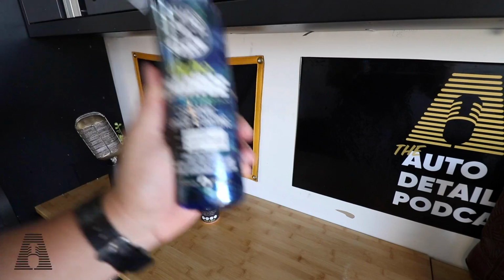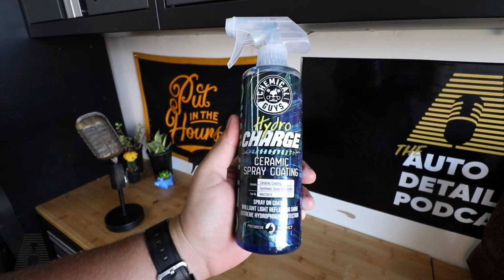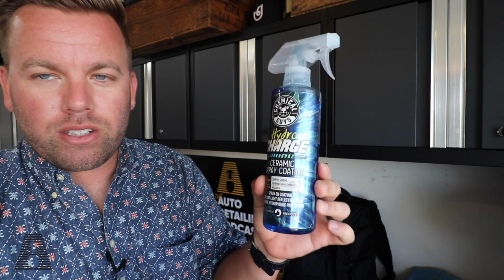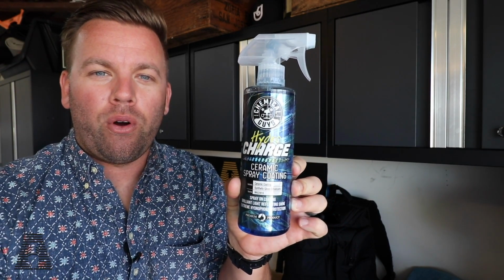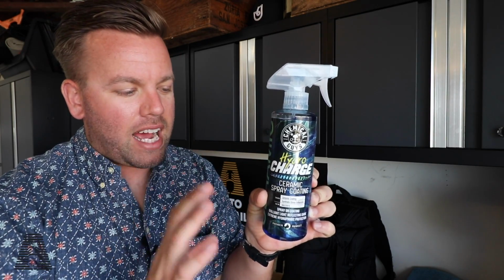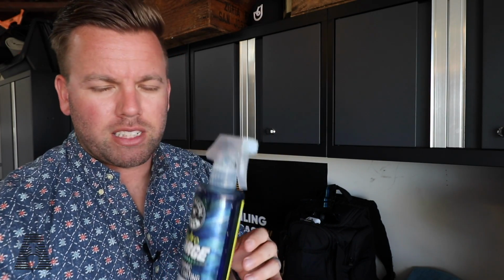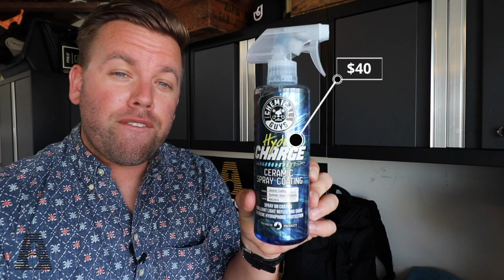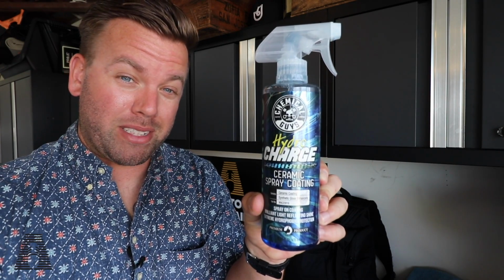And on the expensive side, we have this product right here. This is the new Chemical Guys ceramic spray. This is their Hydrocharge. They're calling it that, kind of a play on the whole hydrosilics, an interesting play on words and title, but not surprised by Chemical Guys on that point. And this bottle is also a 16-ounce bottle, and it's going to set you back $40 on Amazon.com.